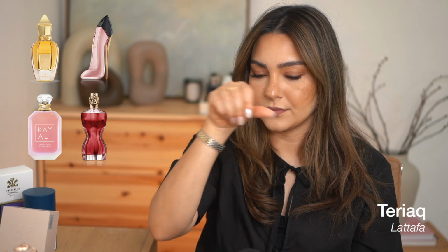And I feel like La Belle was created by him as well, maybe even Good Girl Blush, but I'm not too sure about it. Let's see. Yes, so he created a lot of perfumes that are in a similar vein, just like Good Girl Blush, La Belle, also a little bit Hibiscus Mahajat by Maison Crivelli.